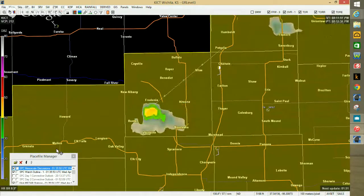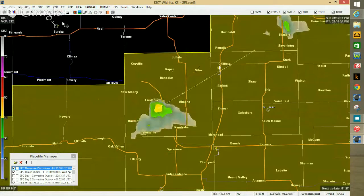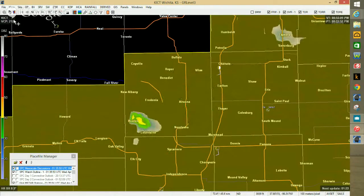If you're just joining us, we are watching thunderstorms develop in southeast and east central Kansas.